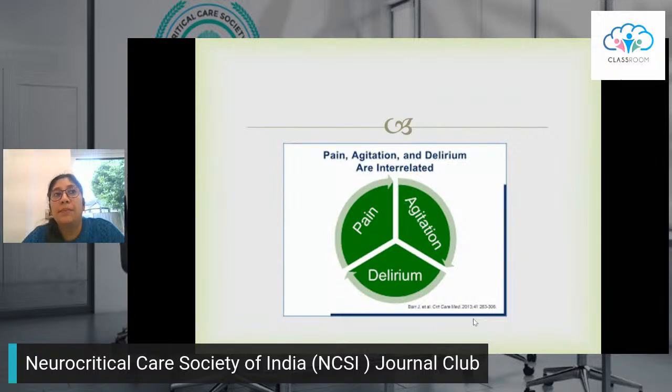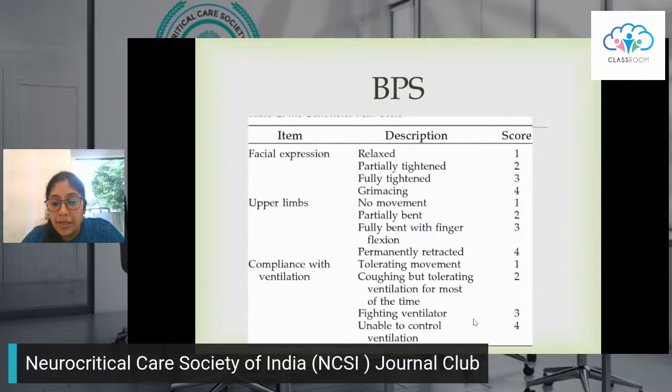So delirium doesn't come as an individual entity, but is always related to an underlying cause. It could be pain, it could be agitation because of some other reasons. When we start assessing or managing a patient with delirium, the first thing is to look at whether there is any underlying pain. Our patients would be intubated and sedated, so you can't use normal scales of pain assessment. You need some dedicated ICU pain assessment tools.